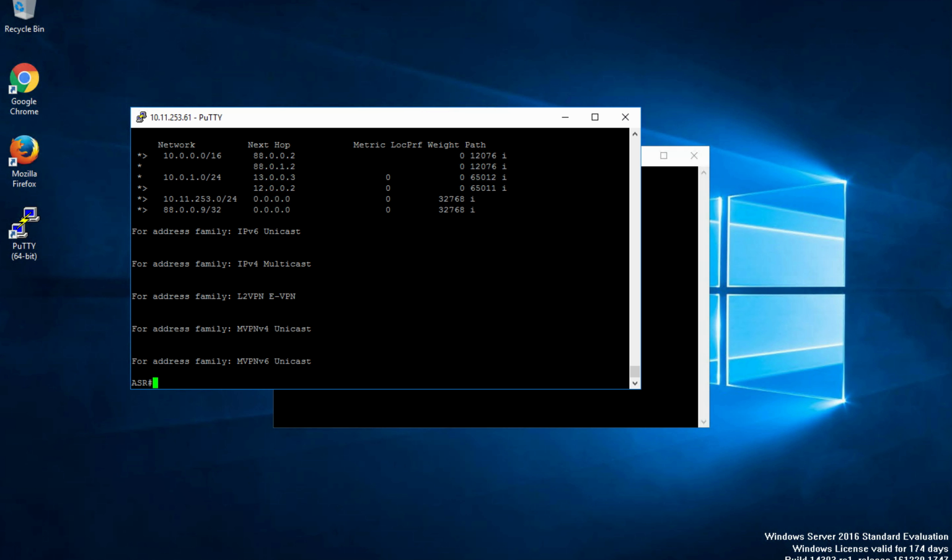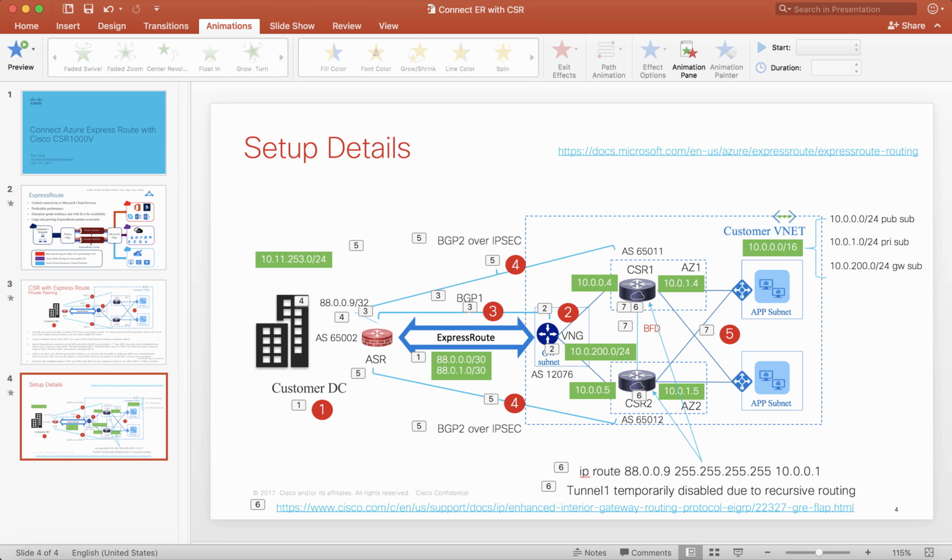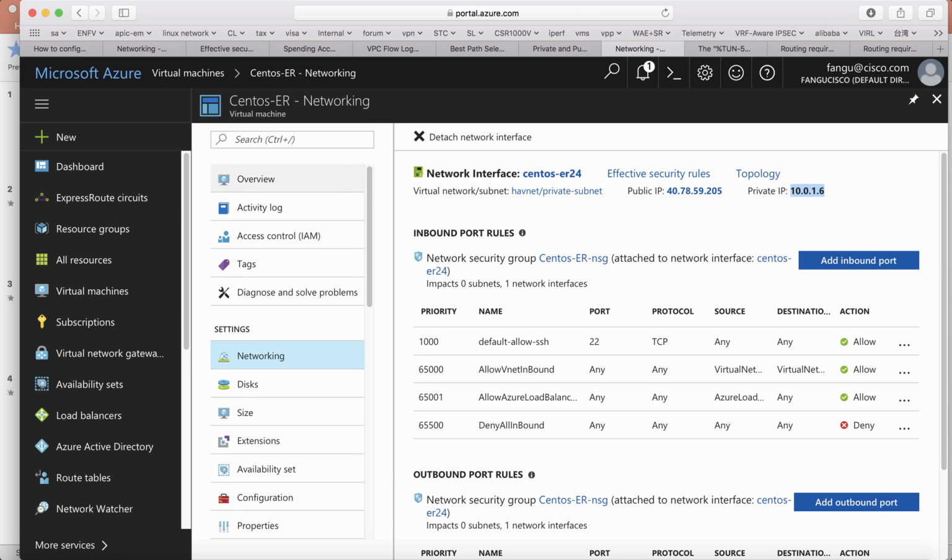So now the connectivity should already be built. Let's check the connectivity, which we were not able to check before. Before we do that, let's also make sure we have set up this side. I told you I already configured the BFD and the HA, but let's check the route table. It has been updated with a UDR to point to the CSR. Let's go to the route table.